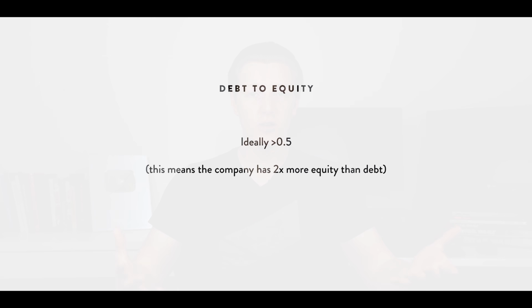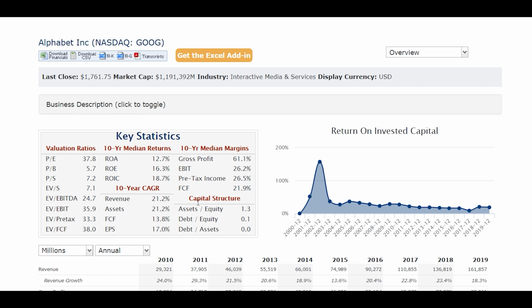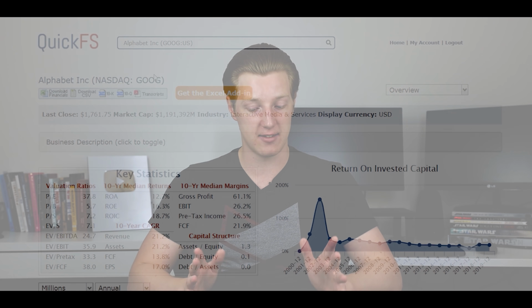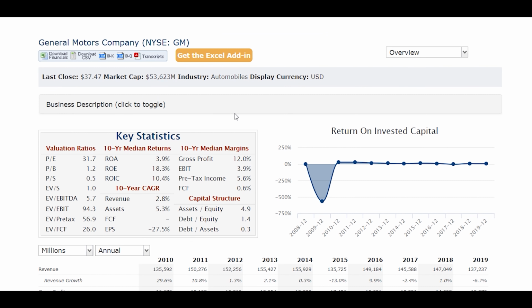And again, when it comes to looking at this number, it is a really easy one. Just flick straight back to quickfs.net. And as we can see, it's right there. For instance, Google has an amazing debt to equity ratio of just 0.1, which is phenomenal. Google basically has no debt whatsoever. So that's fantastic. However, if we have a look at a more capital intensive business like, say, General Motors, we can see that they have a debt to equity ratio of 1.4. So much, much higher than a company like Google, but that kind of comes with the type of industry they're in, much more capital intensive.